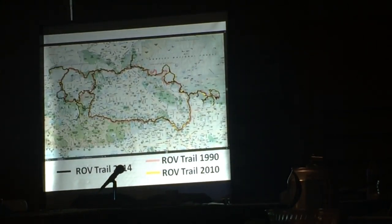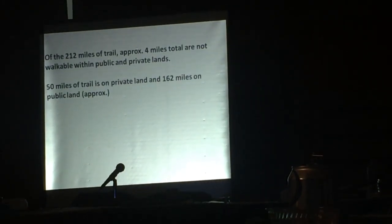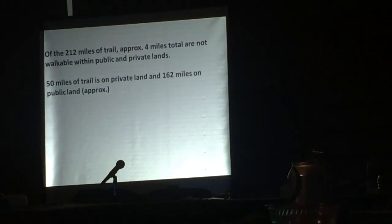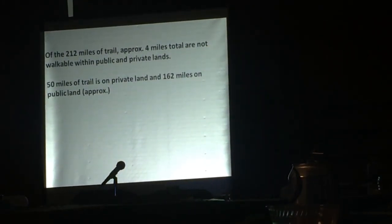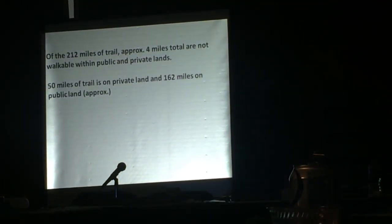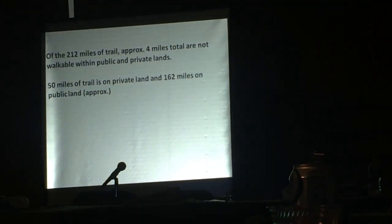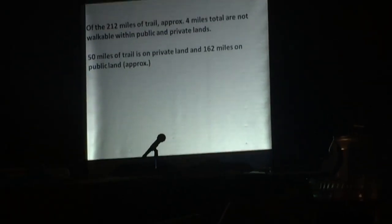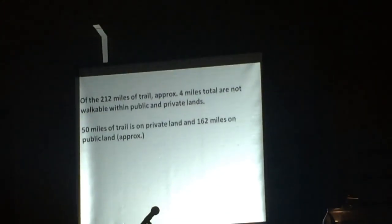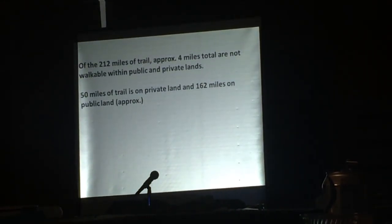So Paul, when you say it's on private land, does that mean, though, that there is an easement and/or permission from the private owners? It means exactly the opposite of that. It means that there's no easement, no permission. No access. So there's trail there, but it's iffy whether you can have permission. Exactly. We tested the 50 miles of it, that there's no easement.